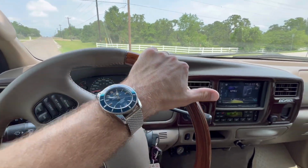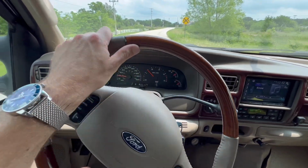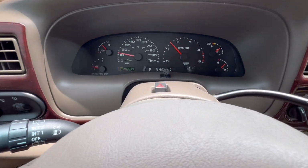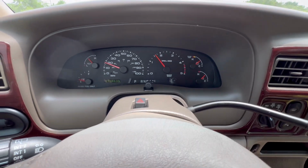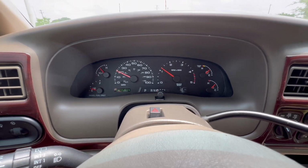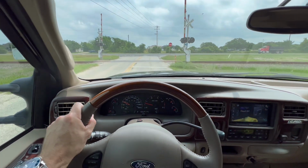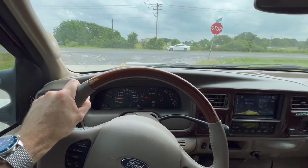The two other 6.0s that we have, one has 240,000 miles on it, but it's so nice. It's been fully gone through. It comes with the warranty, etc. We got one with 130,000 miles on it. It's the same deal, extremely nice. Comes with the warranty. That big black 7.3 has already sold, at least a deposit has been taken.